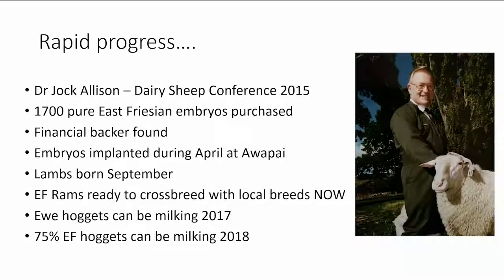So you can see that we're not going to be constrained in growth by access to genetics. We'd like a broader genetic base, we'd like some new bloodlines, but what we've got will actually enable us to breed big numbers of dairy sheep.